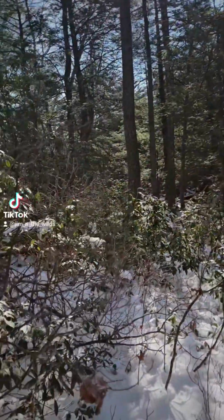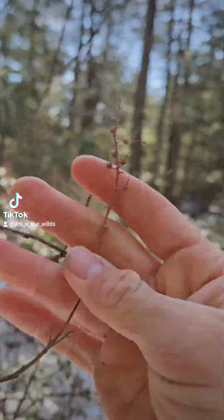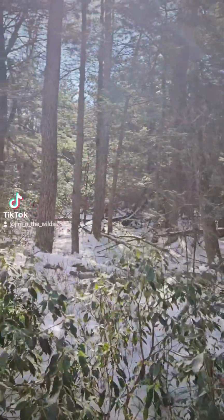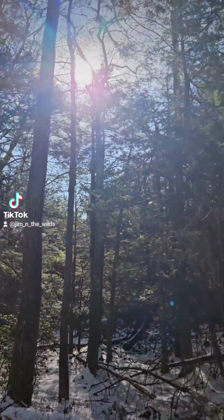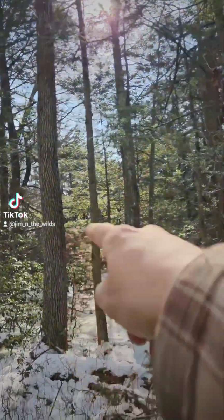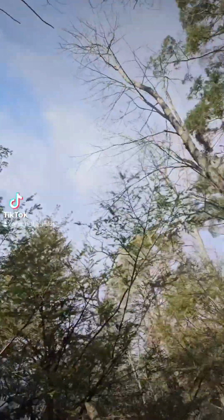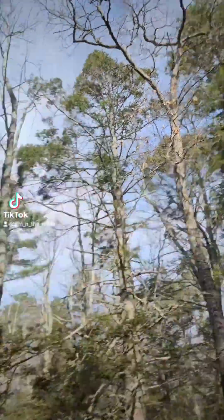As we head into the bog, we're starting to get Clethra alnifolia, or sweet pepper bush. We got Kalmia latifolia, or the mountain laurel. Tons of majestic eastern hemlocks. These ones here, that's what most of the understory is made up of. We have two big dead ones. Nice live one right here.